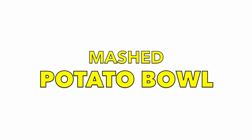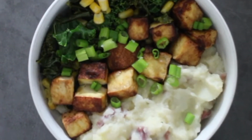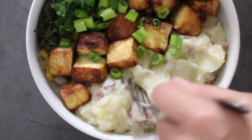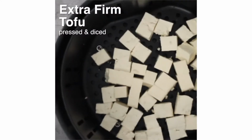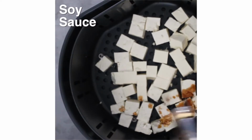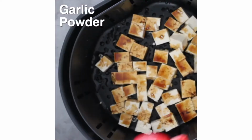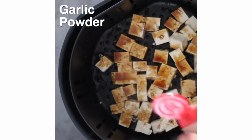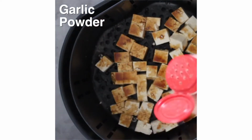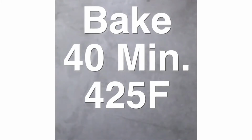The first recipe is a mashed potato bowl. It's quick and easy to make, and you can cook the tofu in the air fryer or in the oven. Start by pressing and dicing a block of extra firm tofu and sprinkle on some soy sauce and some garlic powder. And then you have options. You can either air fry it at 400 for 20 minutes, shaking once, or you can cook it on a baking sheet at 425 for 40 minutes.